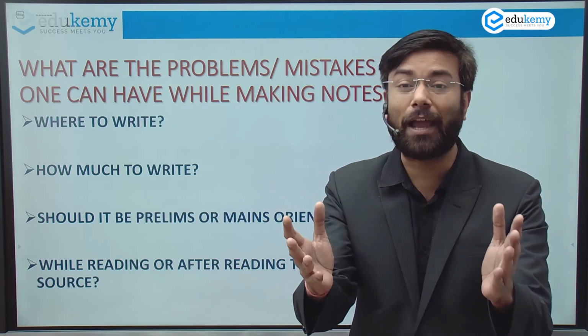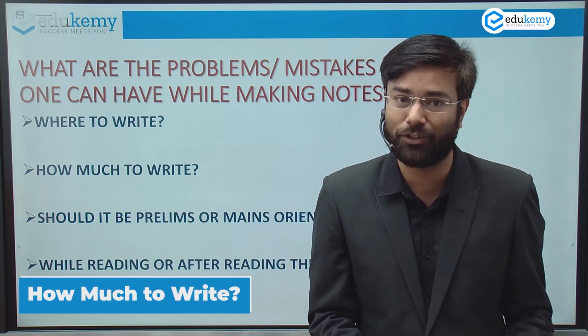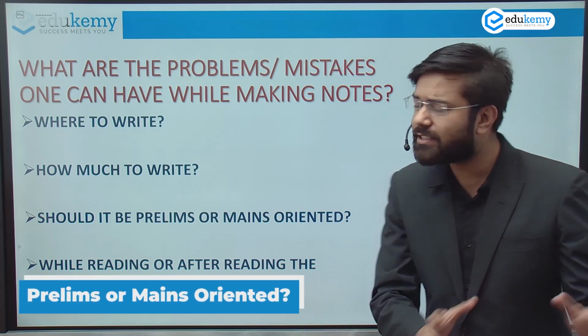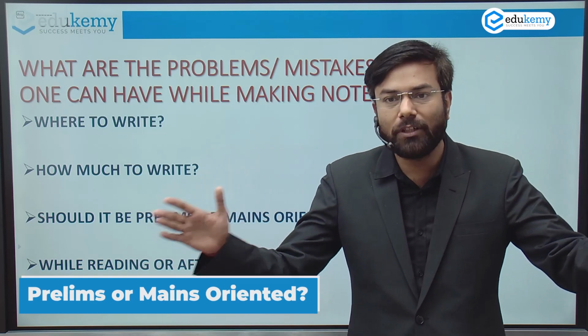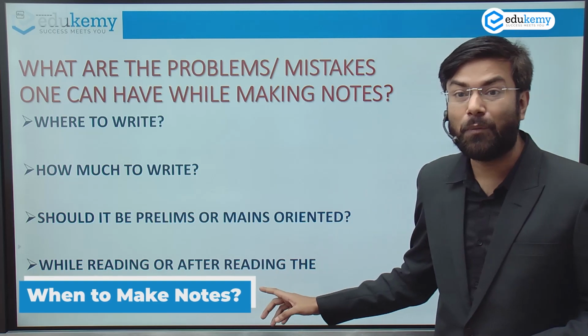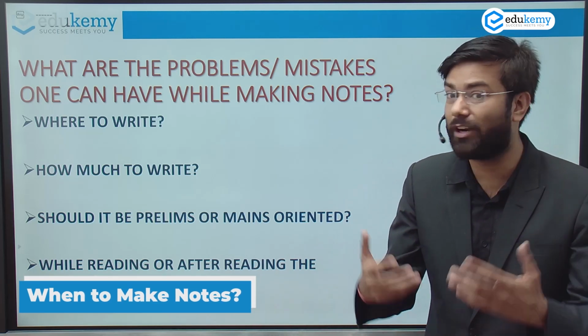And how much to write? Books have so much material. What is going to be relevant from our exam point of view? Should I write from the prelims perspective or mains oriented? Should I make separate books or notebooks for prelims and mains? And when should I write? While reading the source, or after I read the source or the topic or a subtopic?